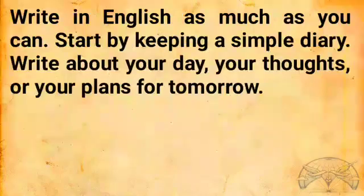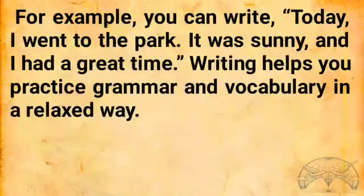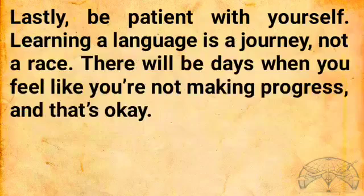Write in English as much as you can. Start by keeping a simple diary. Write about your day, your thoughts, or your plans for tomorrow. For example, you can write, "Today I went to the park. It was sunny, and I had a great time." Writing helps you practice grammar and vocabulary in a relaxed way.